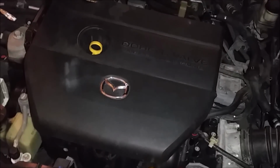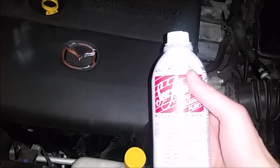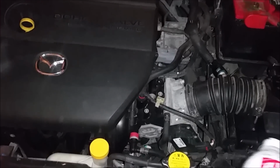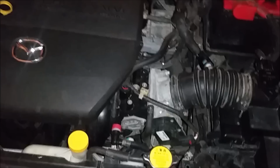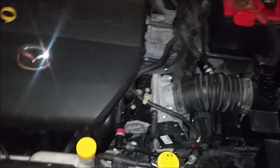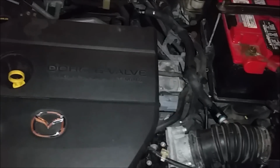Now, a couple of instructions for when you're using Seafoam. For every quart of oil, you put 1 ounce of Seafoam. My car holds 4.5 quarts, so I would put 4.5 ounces. If you have the Mazda 6 version with the 3.0 V6 engine, it takes 6 quarts of oil, so you would put 6 ounces of this stuff. That's pretty much all the instructions.